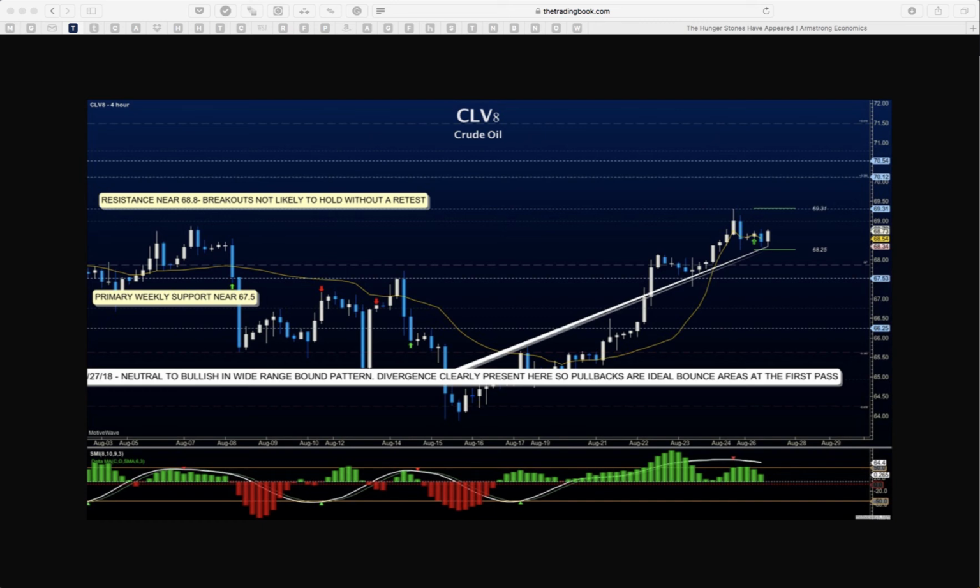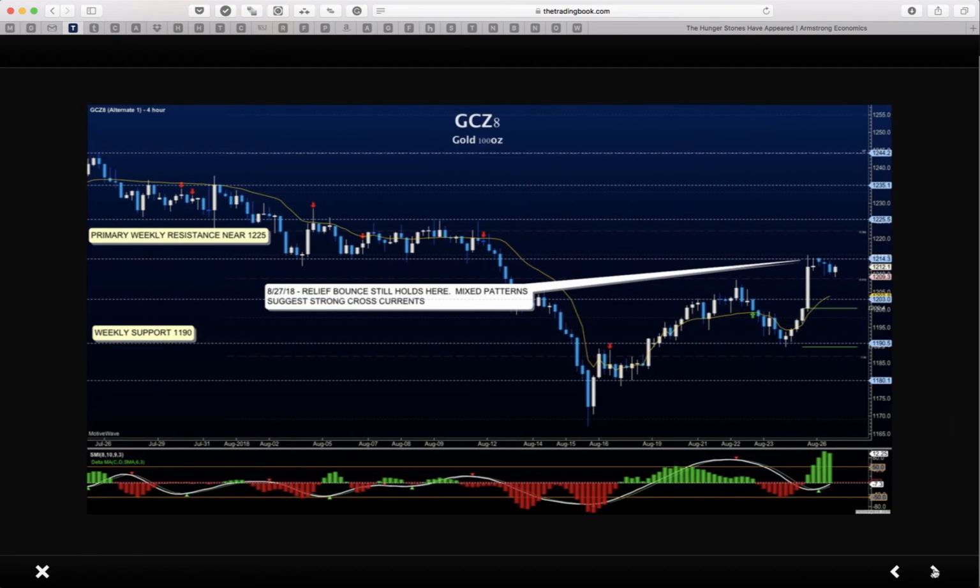If we sit above 68.34, we should be all right, but we really need to get up and over 68.80 and then pull back and make sure that it holds the level. Primary weekly support is not until around this line at 67.50, and that's going to be a pretty big deal. This one's also a neutral to bullish pattern and also showing quite a bit of technical divergence, so I'd be very careful buying the breakouts here as well. That's really very, very important.